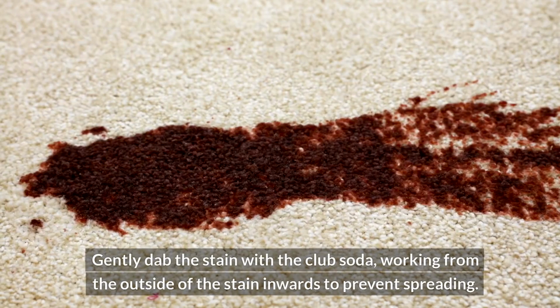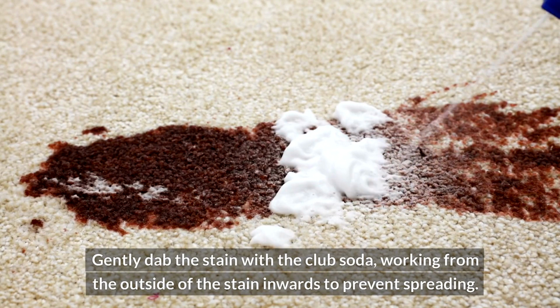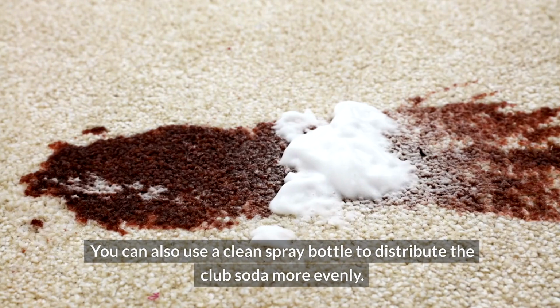Gently dab the stain with the club soda, working from the outside of the stain inwards to prevent spreading. You can also use a clean spray bottle to distribute the club soda more evenly.